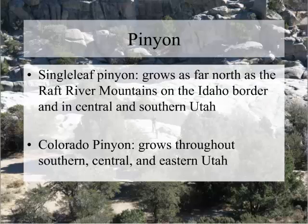Breaking it up, understanding each of the species, in the pinyon there tends to be just two different kinds, the Singleleaf and the Colorado. The Singleleaf grows up as far north as the Raft River Mountains and actually into Idaho just a little bit, into the City of Rocks area where this background photo is from, and lots of beautiful large single-leaf pinyon there. And it grows also in central and southern Utah. In southern Utah, Colorado pinyon is much more common, and it grows throughout the southern part of the state and up into the central and across into eastern Utah.